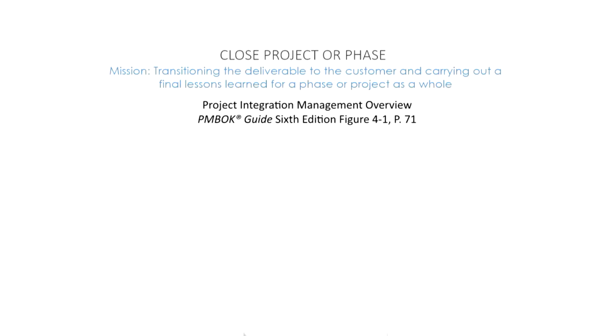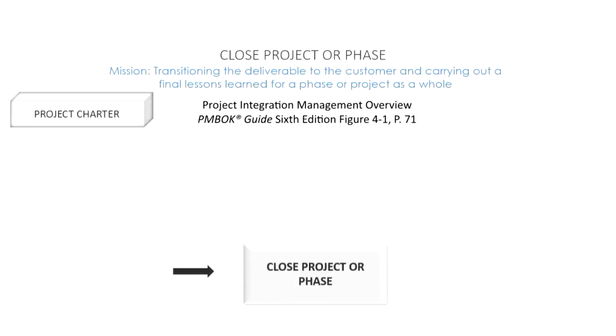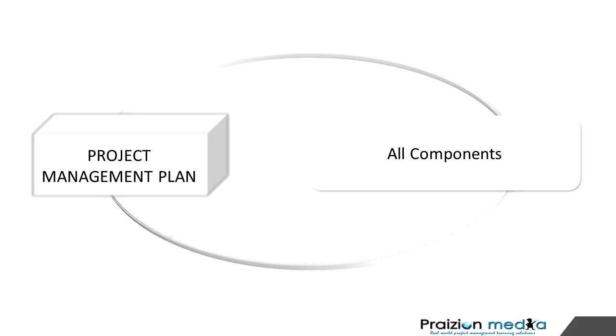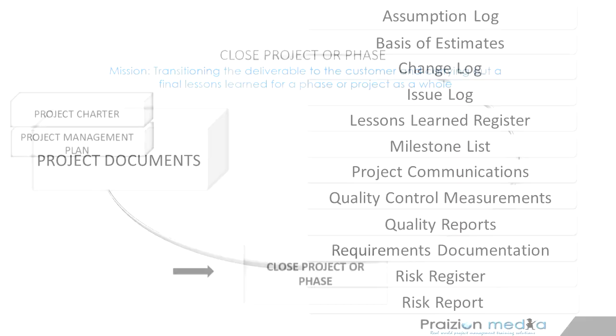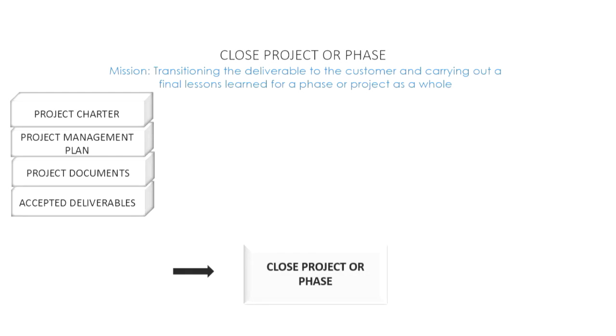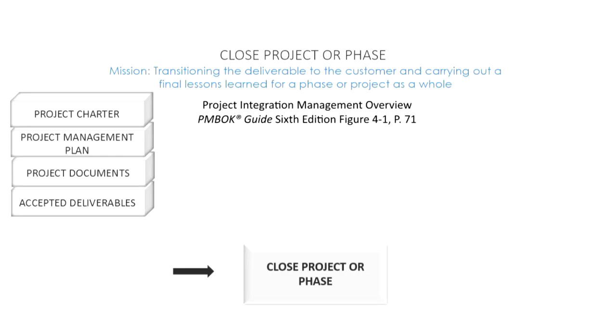The inputs to this process, the project charter, we've talked about this previously. Remember, it has exit criteria. The project management plan, which guides us on how to close the project. We have project documents as relevant, and there's so many of them. I'm not even going to go into that now. Accepted deliverables. These are deliverables that have been accepted by the customer. Well, we need to transition these deliverables to the customer's team, operations team, who are going to be working with the deliverable that we've got from the project or the service.